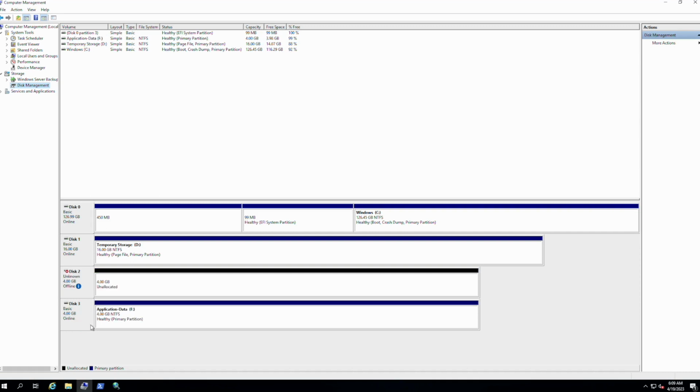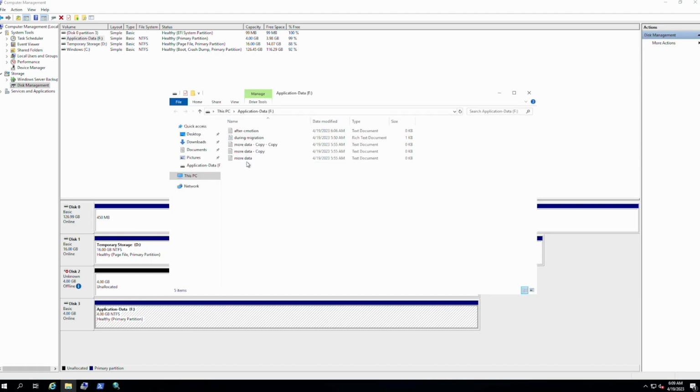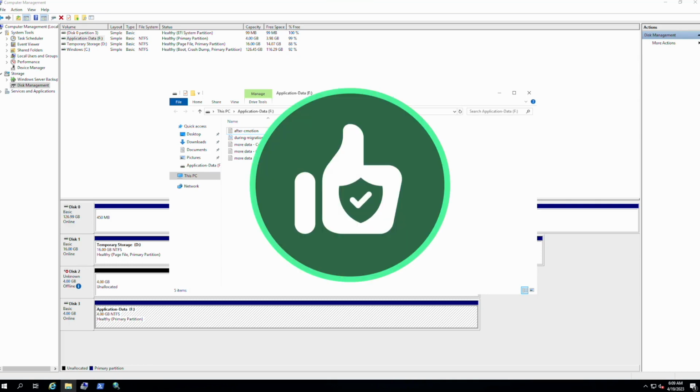Drive F is now mounted from the Pure Cloud Block Store disk. Let's open this and check. And we can see the after_cmotion file is there too. Just like that, within a few seconds, the production application is now running on the destination Pure storage. Migration is now complete.